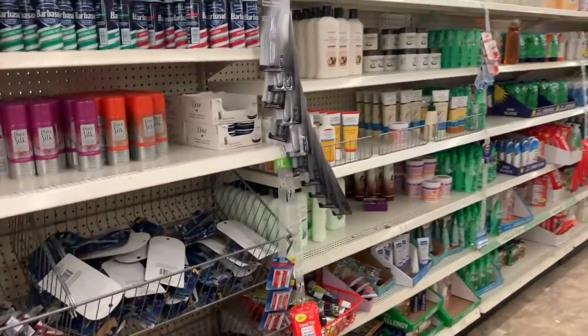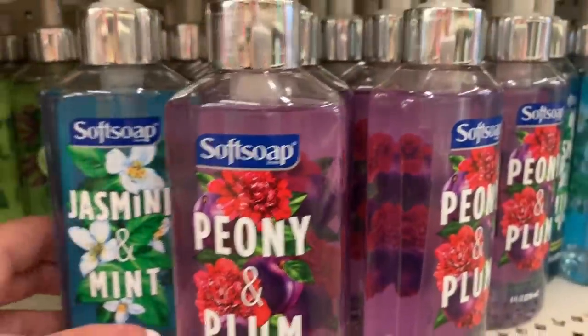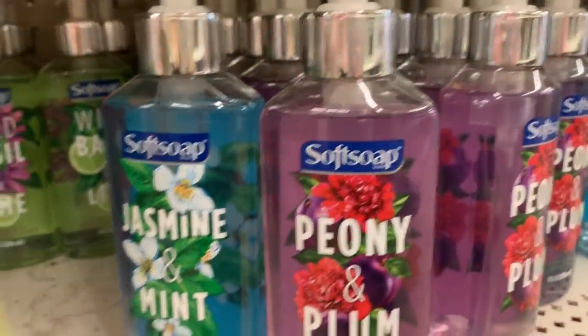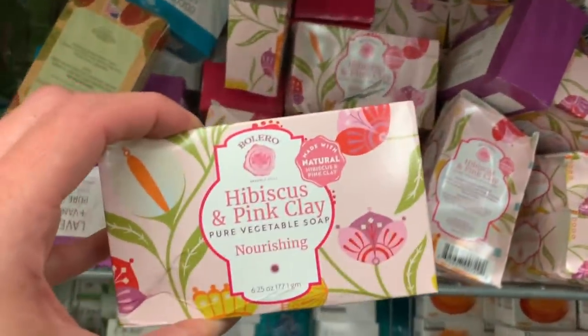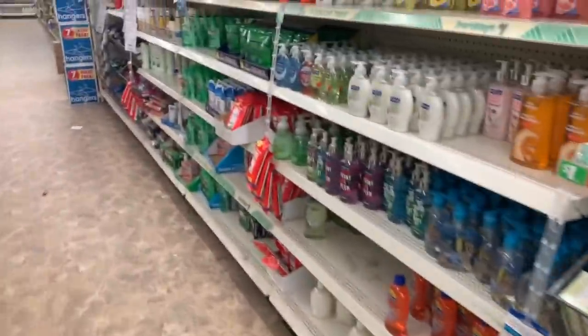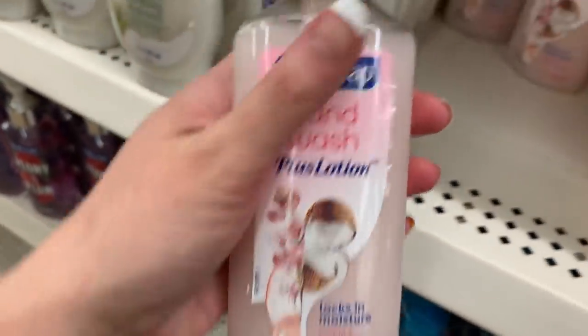Oh, but I always have to do my detour over here. Just a quick detour. My store is super stocked up. They still have these, but they've also added the wild basil and lime. I think I need to smell that. It smells pretty good. Very, very much like basil. And then they have the jasmine and mint, and the peony and plum, hibiscus and pink clay. It just kind of smells soapish. Doesn't really smell strong. Oh, this is new. The soft soap hand wash plus lotion.